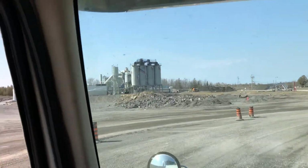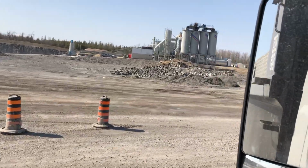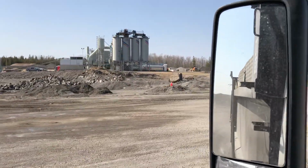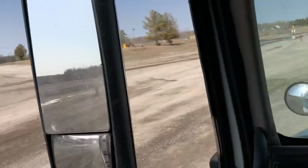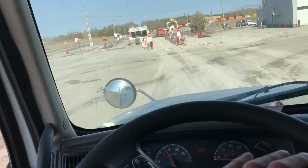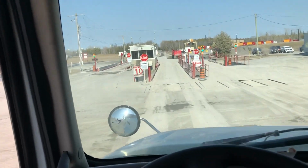There's the asphalt plant. There you go. That's the asphalt plant. You drive underneath, see those big cylinders? You drive underneath them, and each one of those cylinders has a different type of asphalt. There's the scale house.